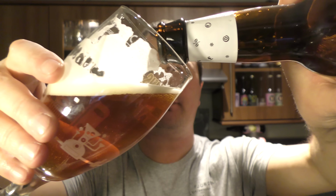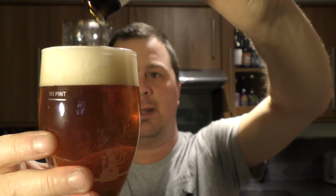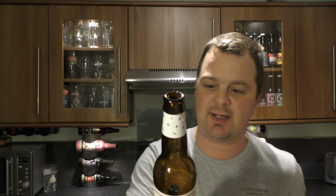But first of all, before I rate it, let's see if it is indeed a bottle conditioned beer. Oh, maybe not. Maybe not. There's not too much floating around in that glass. Actually, there's nothing at all. So it's been brewed up to proof, and it's been imported to the US by the Shelton Brothers Incorporated. There we go.